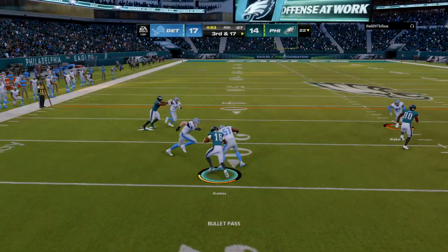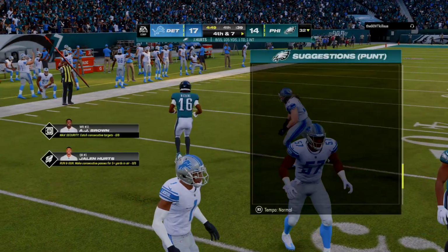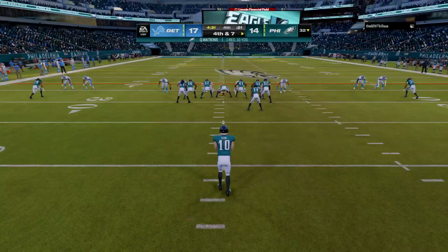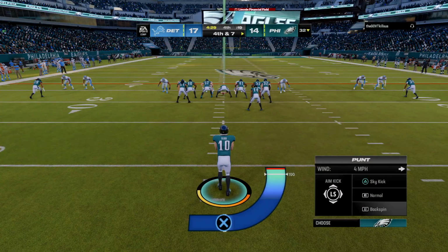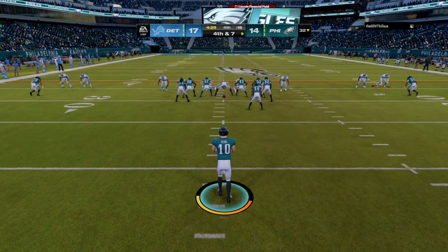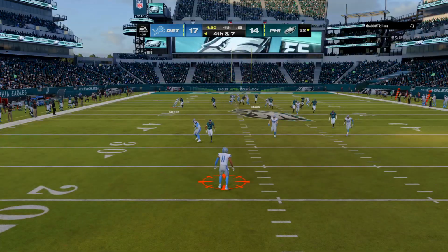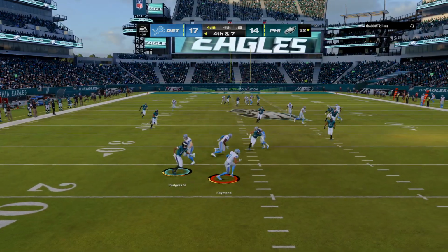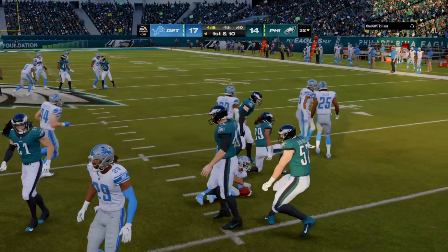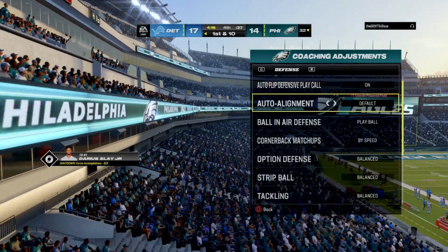Hurts. He finds his man, complete. That's Watkins. And this play is going to be stopped in its tracks at the 32, and obviously well short of the first down. The Eagles send out their punter now. And surprisingly, this is the first punt of the game for either team. The 41-yard punt, 9 on the return, and the Lions will take over.